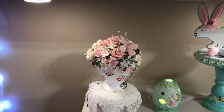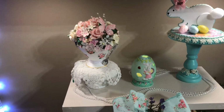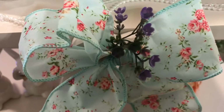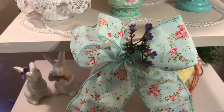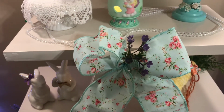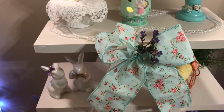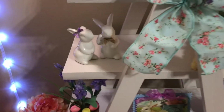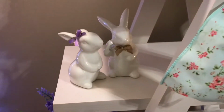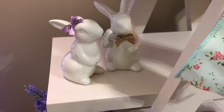I have another one too, but this one is the perfect color for this little vignette that I have going. And she used those little purple flowers again. I did. And you see that bow. I have one that looks kind of like the rabbit's ears, but this color went better with my little niche here, so I opted to go with that color. I think it looks cute as can be. And then my little bunnies, I added a little bow tie for the boy and a little bow on the girl's ear. Super cute. Got to embellish a little bit. So they're a little couple.